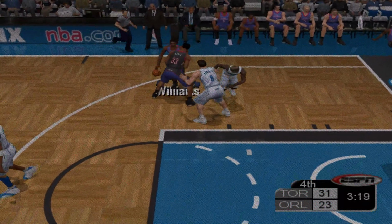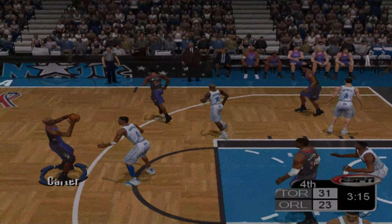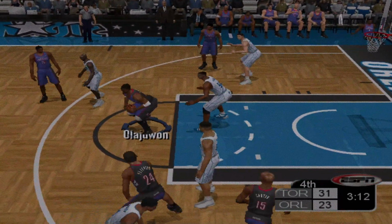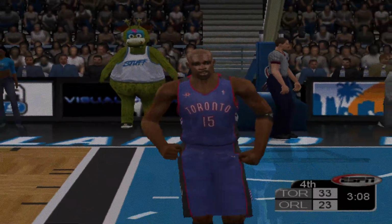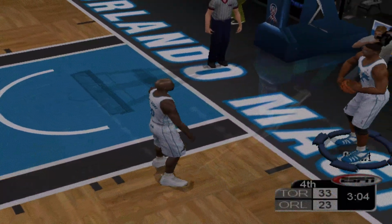Williams works it up court. He's shooting 55% from the floor. Passes it. Leaves the ground. Knocks it in, and he's got a dozen. Vince Carter didn't throw down the fanciest dunk right there, but it all counts the same.